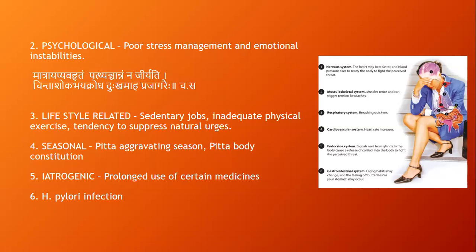So now it is lifestyle related, a sedentary job, sitting at the computer for a long time, sitting under the AC for a long time, sitting and watching TV for a long time, watching TV and eating. If you watch TV and eat, your mental attention will be on the TV. So that may affect the production of saliva. If the concentration is on the TV, we may forget to chew or half chew, and that affects the other digestive processes too.